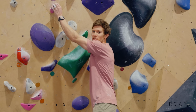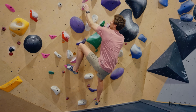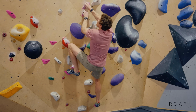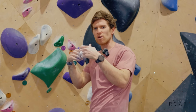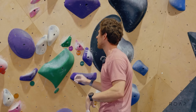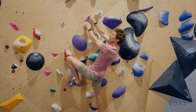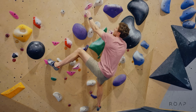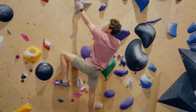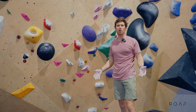This is what it would look like for most people. They're in this position, and then they pull in, and then they pull in again. Okay, so you're really overusing your fingers, overusing your arms, you get tired. In reality, that second move can literally just be hips in. Or even, for example, if I go foot further out, I could do hips in, sag, hips in again. So I'm initiating the move using the bulk of my body weight.